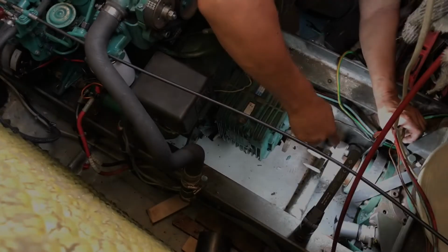So it's going to be a very expensive week, but at least we can come away from here knowing that the engine's had a very deep service, and we've replaced some things that have been on the list for a long time.